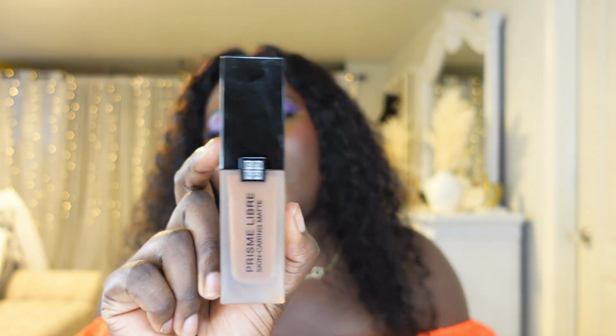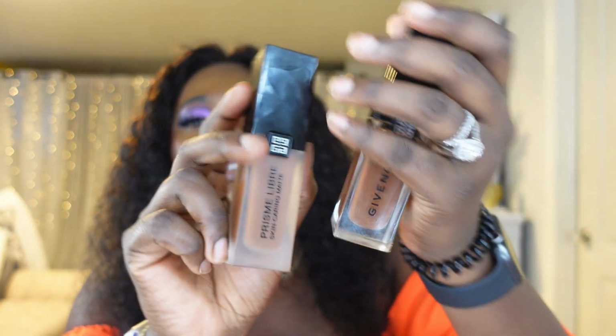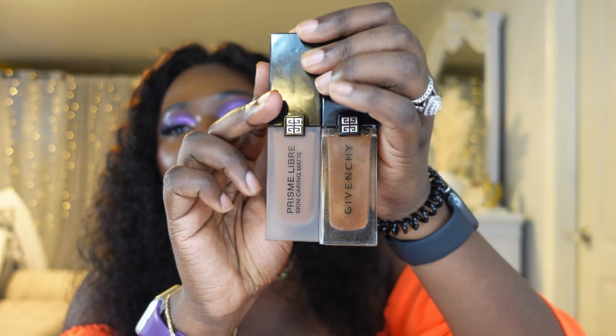Now, the last foundation that I would recommend is this Prism Libre by Givenchy. I have it in actually the matte and the luminous version, but I definitely prefer the matte version because I have oily skin. Now these, you can tell the difference between the matte and the luminous version.